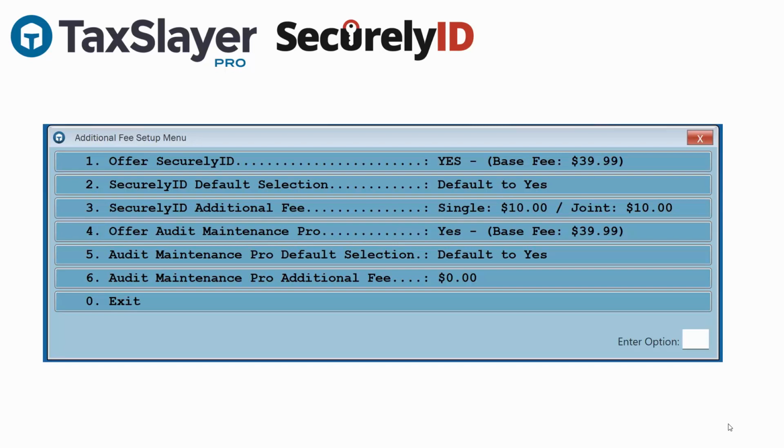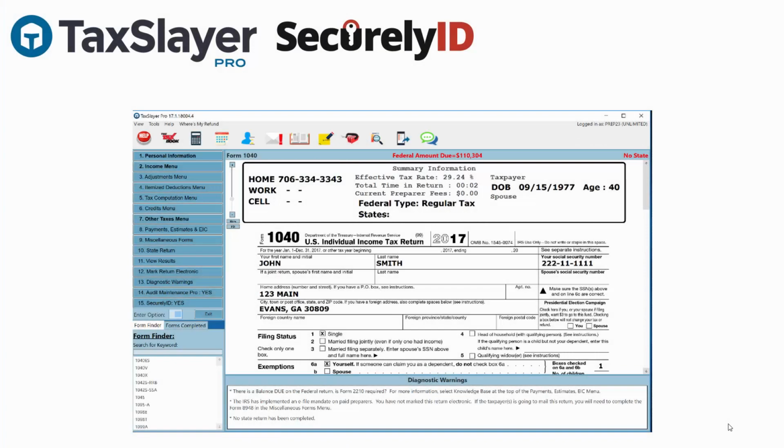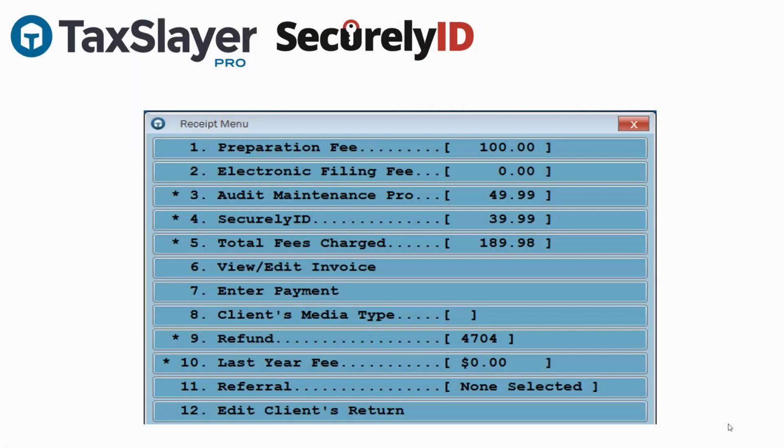The invoicing system through the bank product provider will then trigger the bank to collect the Securely ID fee out of the tax office's bank fees and transfer that amount to Securely ID. From the 1040 screen, you can see the election to add Securely ID under number 15. In the receipt menu, you can verify Securely ID was elected by checking that the cost shows in the receipt.